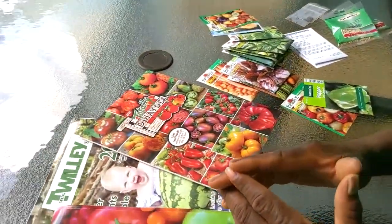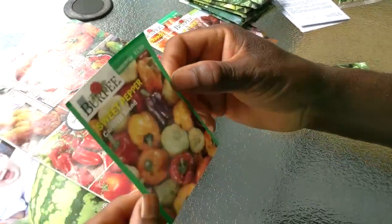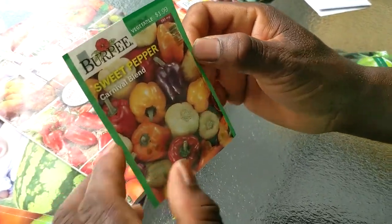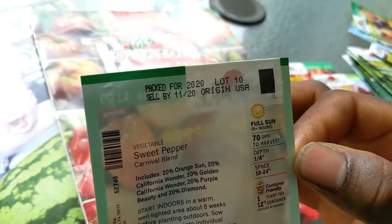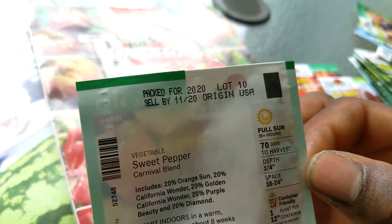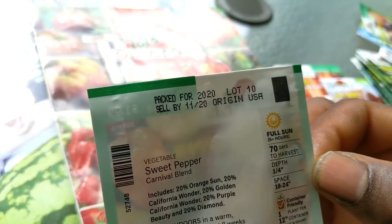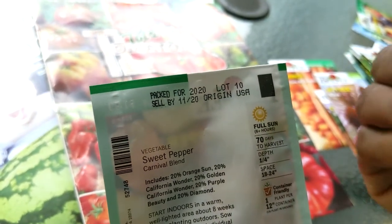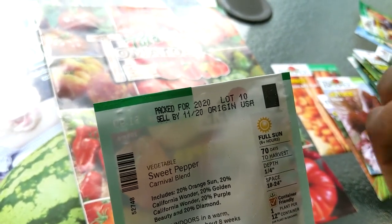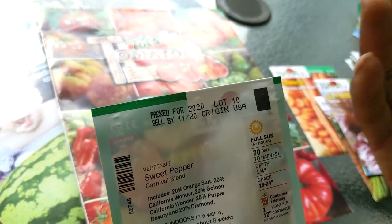Now, you have quite a lot of seed packets here. If you could pick one of those up for me and turn to the back of the seed packet, it says the date that it's packed for. What does that mean? And do you keep these seeds longer than that date? Yes, the date that it is packed for generally means you get the highest percent germination for that time period.